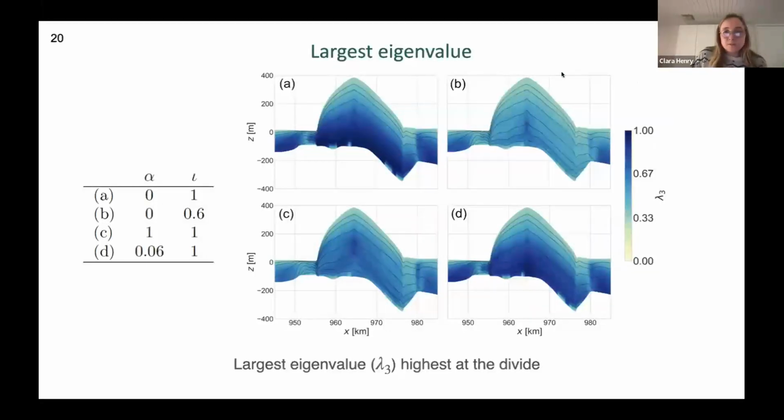Okay, so now moving on to some of the anisotropy results. What I'm showing here is the largest eigenvalue, so lambda 3. And this is again for the different parameter choices. And what we see is that the largest eigenvalue is highest at the divide, which is to be expected. So this is a cross section through the ice rise, through the divide.